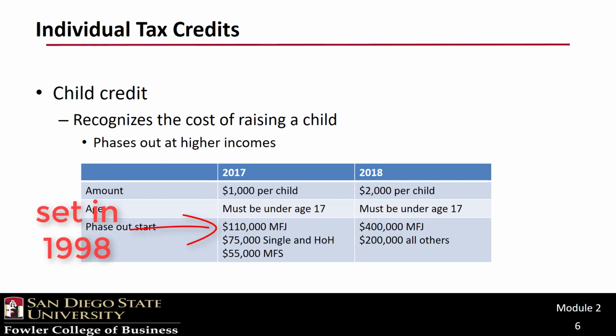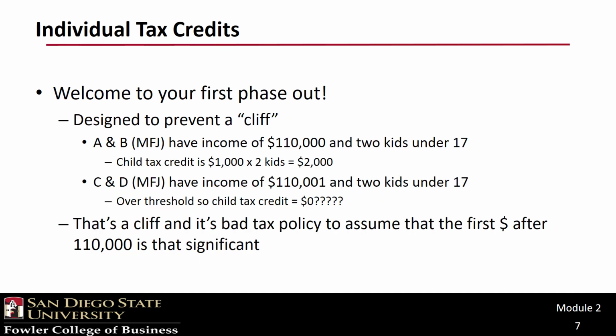And also, the phase-out of the child tax credit at $110,000 was set in 1998. That was 20 years ago, and it has never been adjusted for inflation. Now, I'm not arguing that $110,000 in 1998 is worth $400,000 in 2018. I mean, after all, that would be 6% inflation each year. But at least some adjustment was due. Okay, I mentioned we were going to work through a phase-out, and here we are. This will be your first, but definitely not your last. Because the limit was lower in 2017, it feels more realistic to use those amounts. Other than changing the threshold to $400,000 or $200,000 as the case may be, it works the same now.